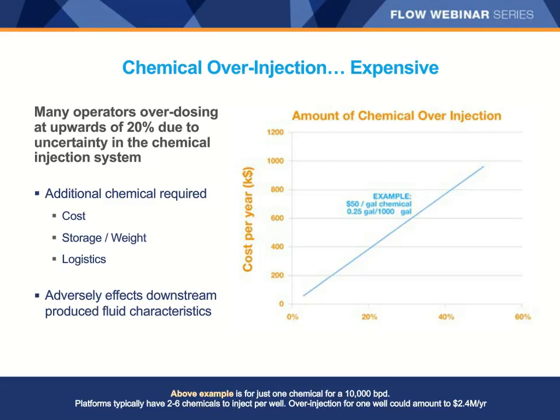That over-injection also has other potential consequences. One, additional trips to the field to replenish the chemicals in the storage tank, whether that be onshore and just bringing more totes more frequently, or whether you're dealing with offshore logistics and trying to get supply vessels arranged and sending more chemical out that way.